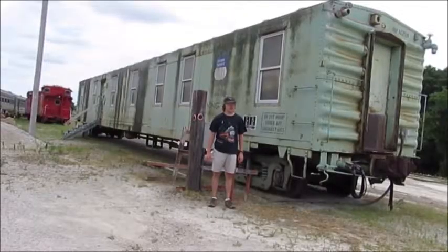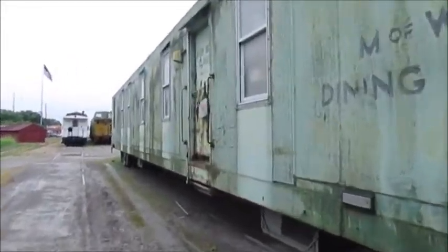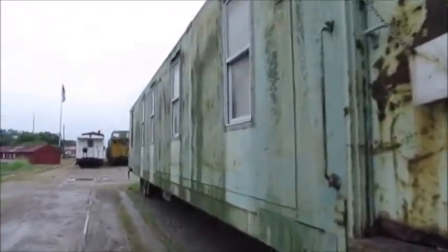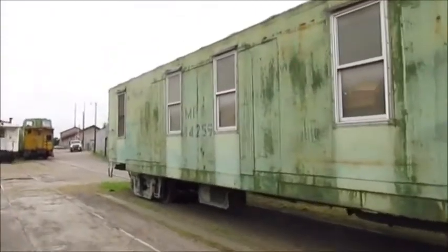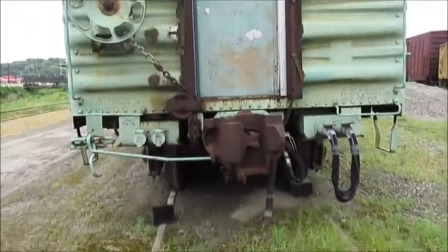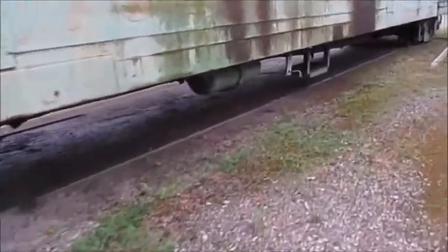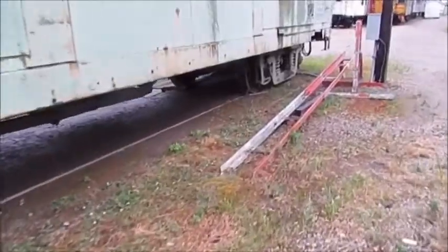What you see right behind me is Missouri Pacific 14259. Missouri Pacific 14259 was built by the Missouri Pacific DeSoto shops in DeSoto, Missouri in 1962 and is a maintenance of way diner. Missouri Pacific 14259 was part of a group of 50 cars intended for use carrying mail and express on passenger trains.